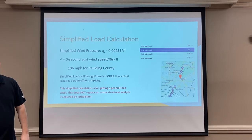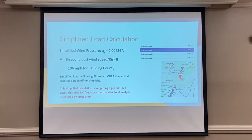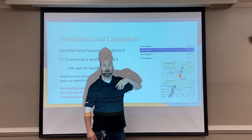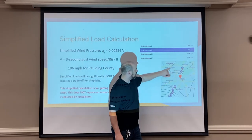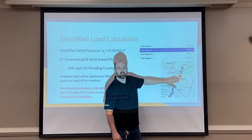Where do you get the 106 mile an hour? Specifically, do you know the wind speed for Carroll County? I can look up the wind speed. It's probably going to be right in that 105, 106 range. As you can see, here's our 105 line. Here's our 110 line. And we're kind of in between there.